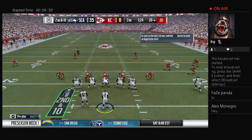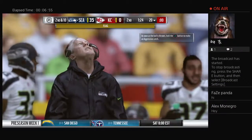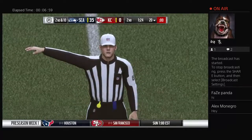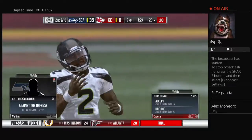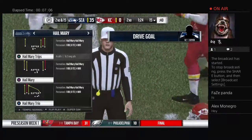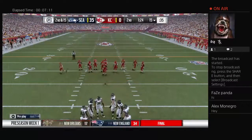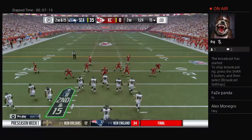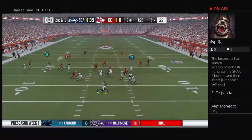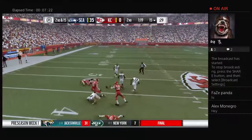One receiver left, three to the right. Delay of game, offense. Still second down. Here we go, D. All day, defense. All day. Let's go. On second down, it's Boykin. And that one is incomplete.